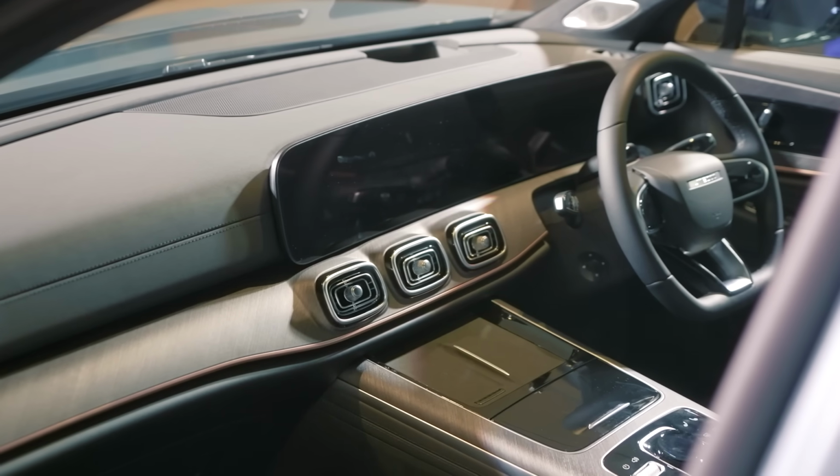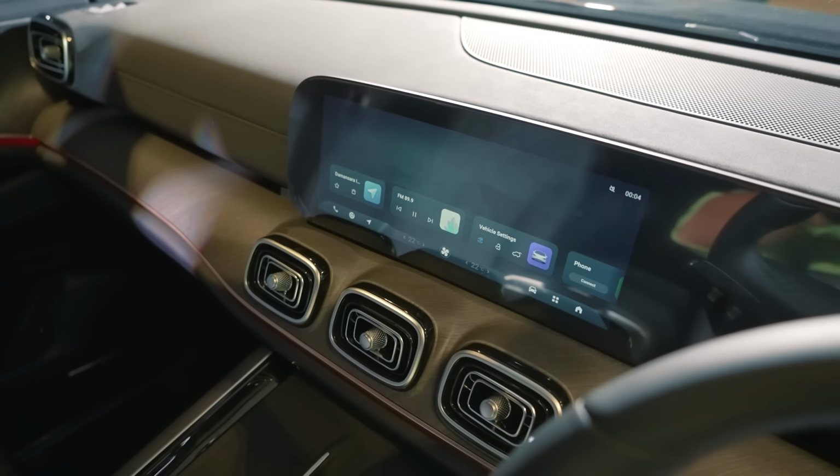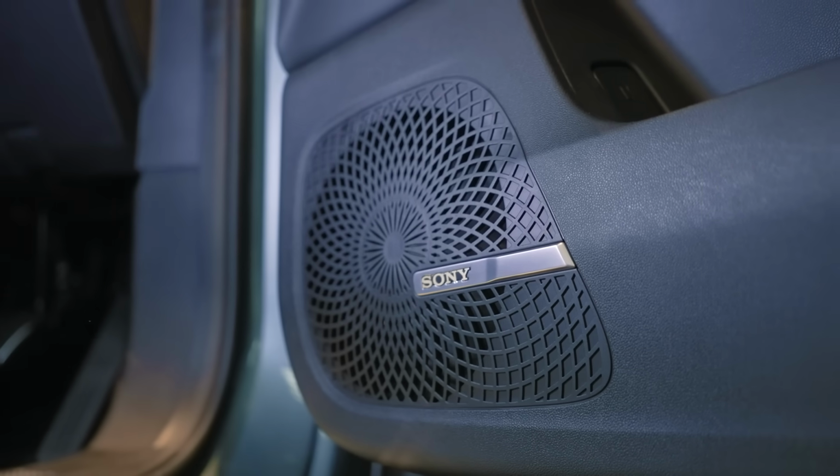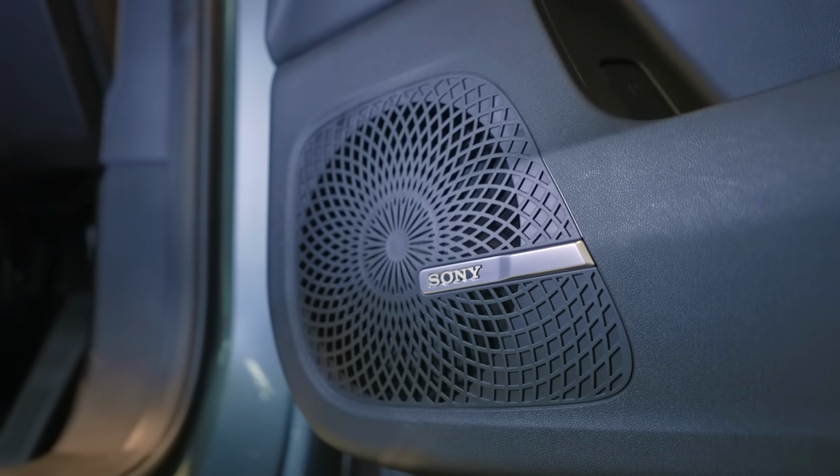At the front here, of course, you've got two big widescreens with Apple CarPlay and Android Auto support, and audio comes out of a Sony speaker system.